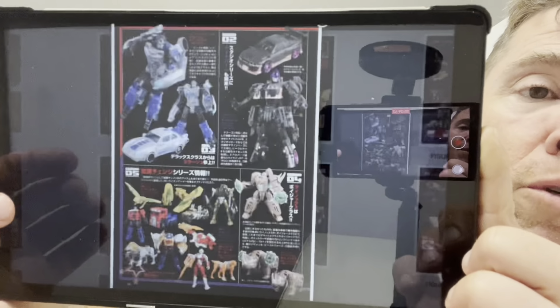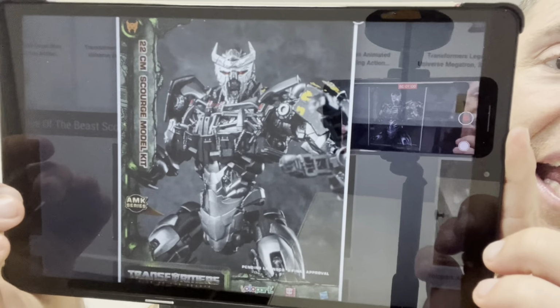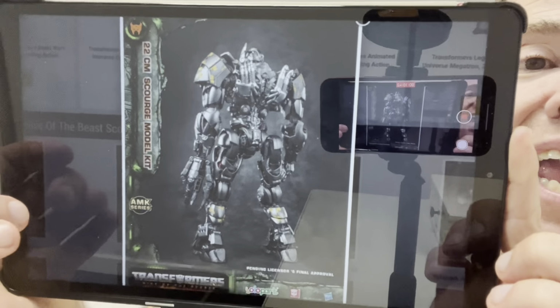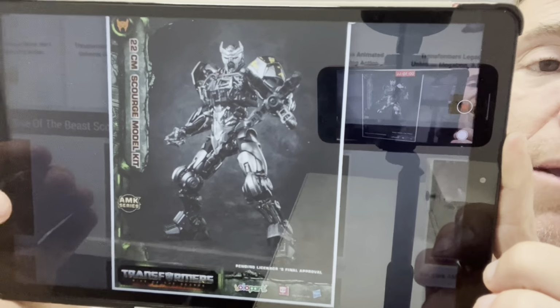Right, this is the last thing. This again is Yolo Park. These are the colour prototypes of their Scourge model kit. This looks spectacular. I've pre-ordered this. I'm going to show you how you can do it in a second as well. Once again, guys, it's a model kit. You build it up yourself. It doesn't transform, but it's highly posable.